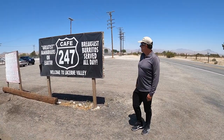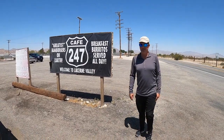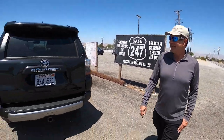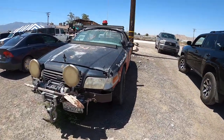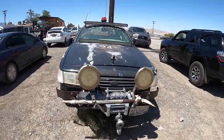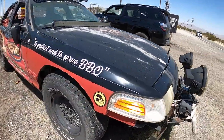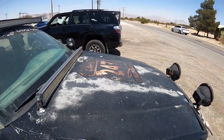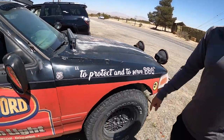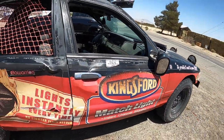247 Junction. Decided we'd stop off here at Cafe 247 and show you some of the amusements here. Check out this kick-ass Mad Max mobile. Oh my god, I think I saw this in the movie. Look at it, he's even got a shovel. And look at it, it's the official Cafe 247 car. To protect and serve barbecue. Nice. Love it. And let's go over here.